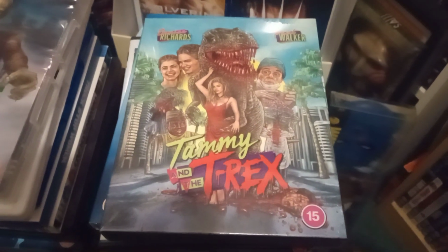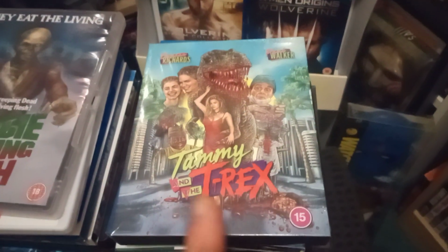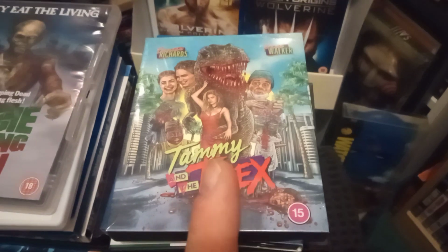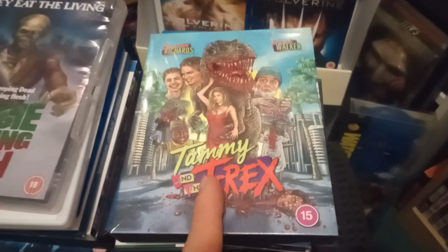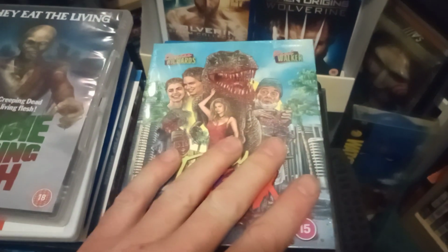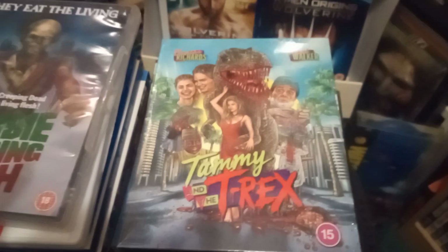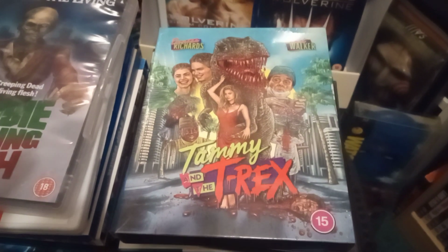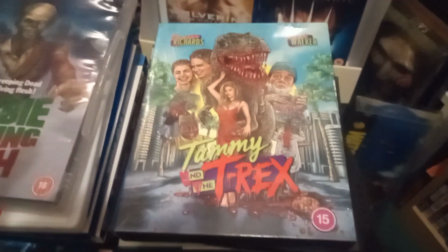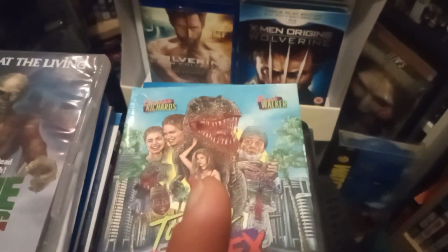It got released over in America, first time on 4K. It might have been Vinegar Syndrome or someone like that who released it. And then 101 Films released it over here in the UK. So I snagged it and picked myself a copy up. As I said, it's still sealed. Great edition. Right, we're on nearly 20 minutes here.